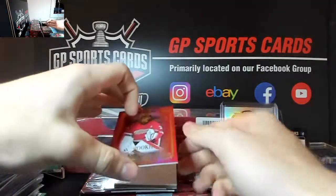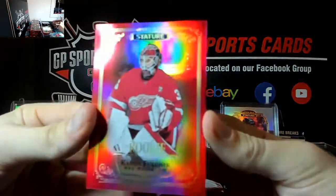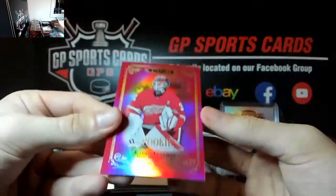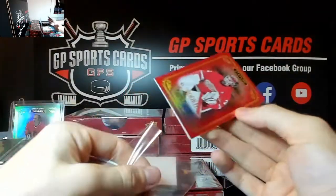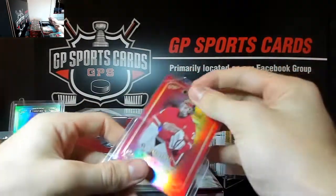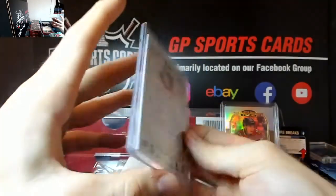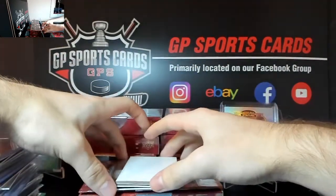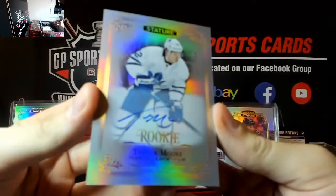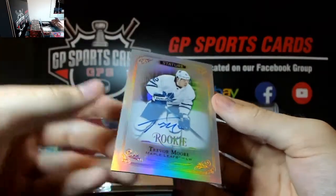Next up, we've got a nice one here. Caden Fulcher. Beautiful red on red. Caden Fulcher, Detroit rookie, out of 75. Caden Fulcher, that's 52 out of 75. And behind that, we've got a nice one here. Trevor Moore, rookie autograph out of 199. Trevor Moore for the Leafs. Rookie auto.